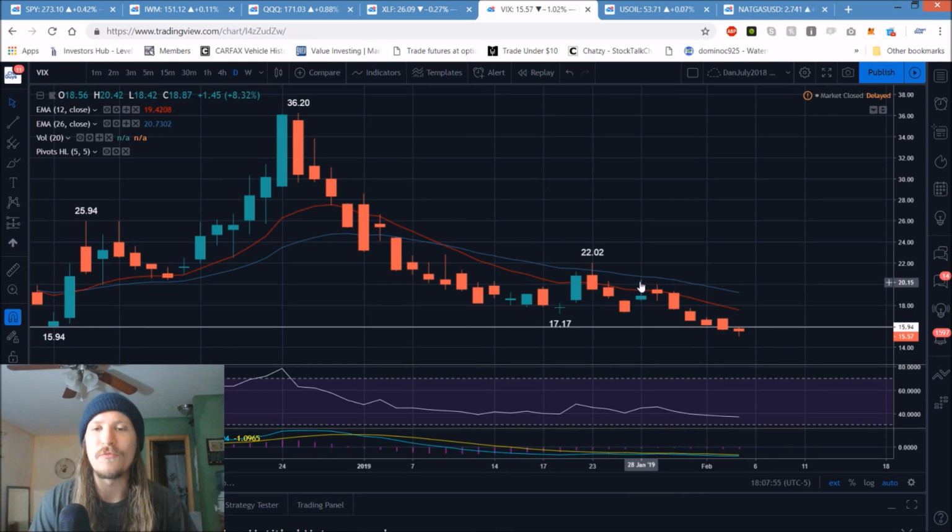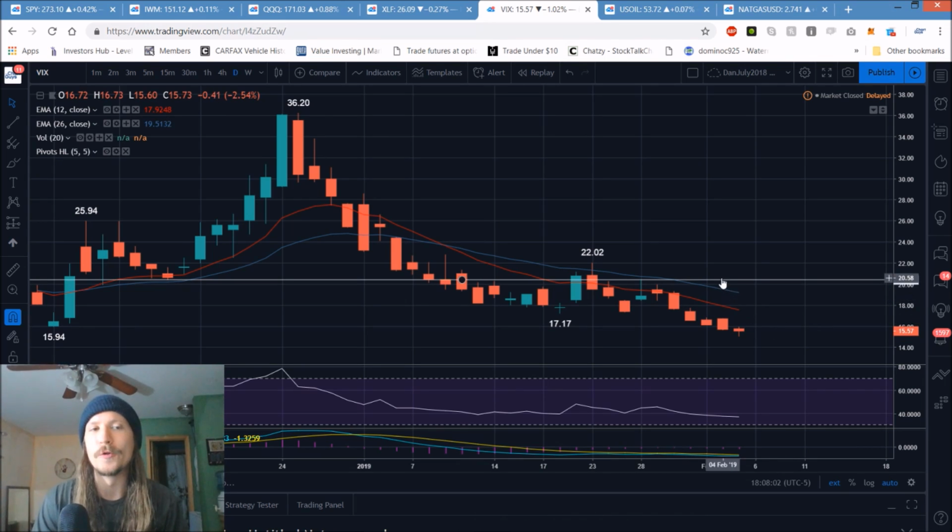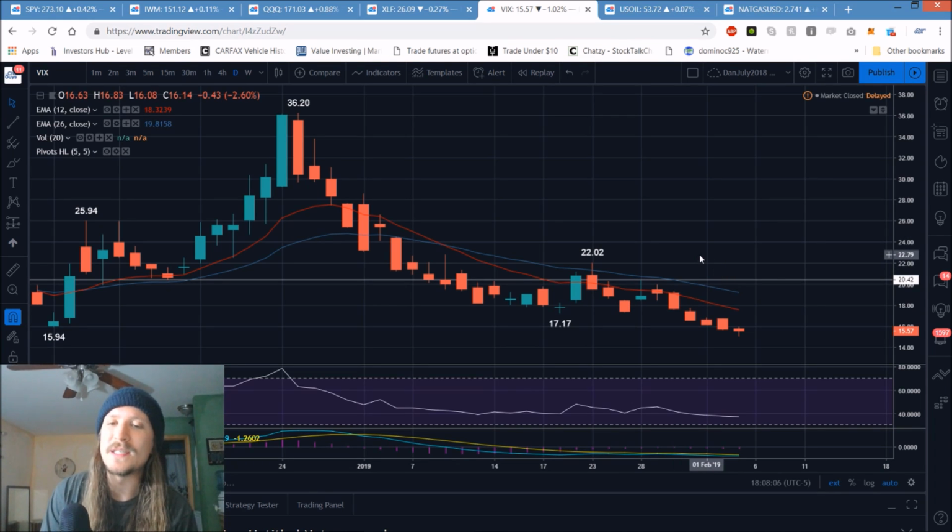Anything under 2042 is just a lower high on the daily chart, but that would at least shift the short-term momentum. And we are looking for consolidation on SPY and a bounce on VIX on the daily timeframes sometime before the end of the week.